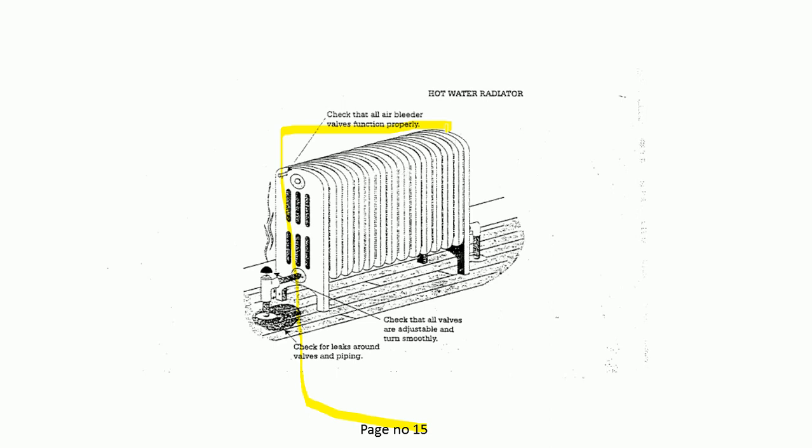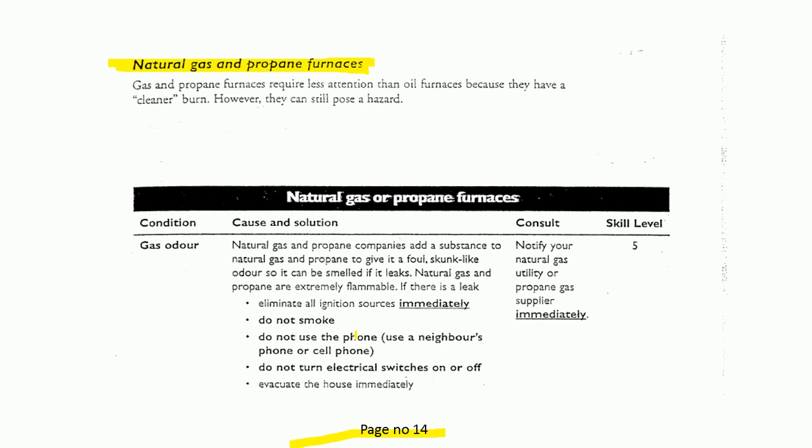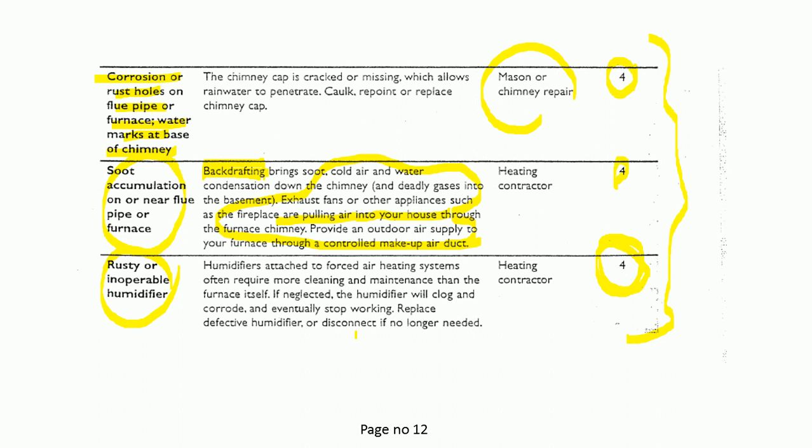So up to here, let us say maybe 15 minutes. I want you to read it, and we're going to continue with the explanation of different systems, starting from page 13.